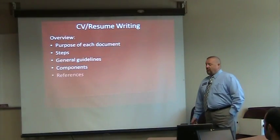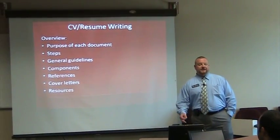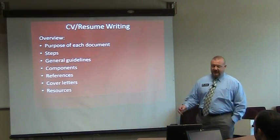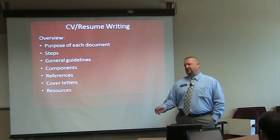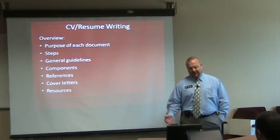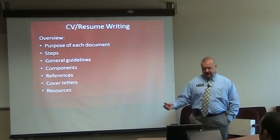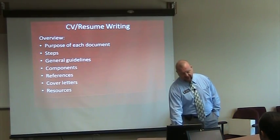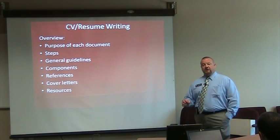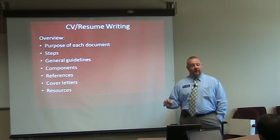This is an overview of what I'm going to cover today. I'm going to talk about the purpose of each document, what the steps are to basically assemble each of these documents, and general guidelines. So these are the basic things you want to think about as you're assembling your resume or CV. Specific components, how to do references, cover letters, and resources that we have available for you, both in the CIC, our Career Information Center library, and online through our website.